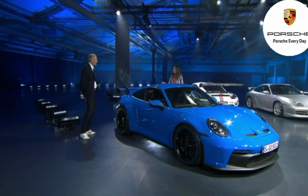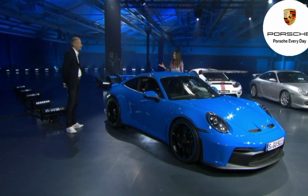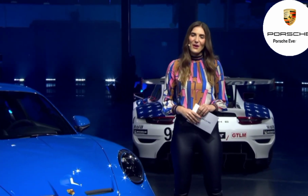Although the GT cars are inseparably connected to you, we have to mention there's a whole team behind these cars. And of course, a lot more energy. So technology as well. So let's have a look directly into the development of GT cars.